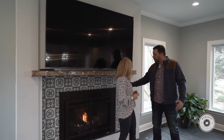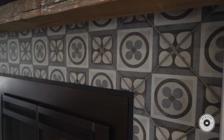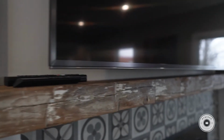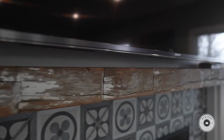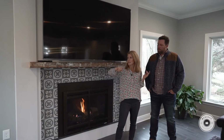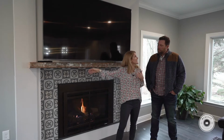And then the tile, we were able to tie in that look of the tile that was in the mudroom to here to bring that cohesion. I love the mantle. This beam is awesome. It's gorgeous. It really adds a lot of character to the space. But I think there's fun stuff going on on the side. Didn't they hide other components?